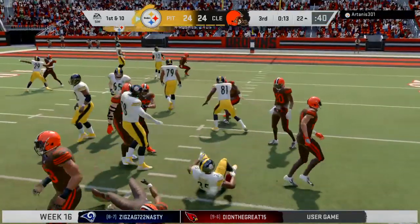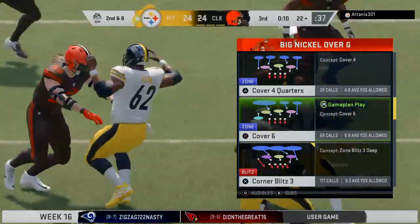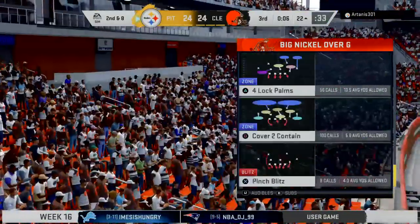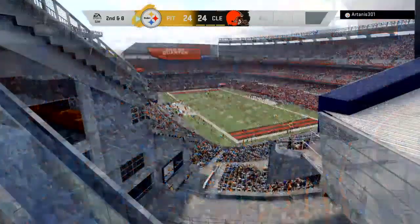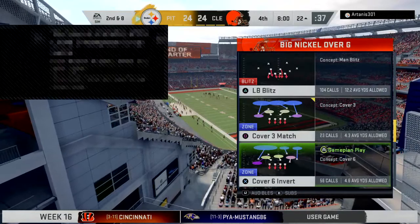On 1st down, Conrad. And he is brought down at the 22 after a gain of 2, and it brings up 2nd down. He was taken down at the 22-yard line. 2 yards on the pickup. It's 2nd and 8 at the 22-yard line. 1 quarter remains here in Week 16. We'll return with more after this.